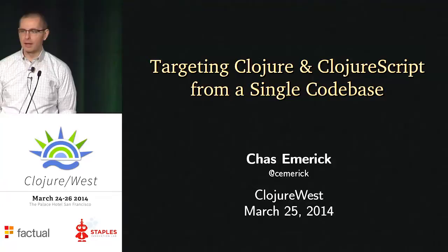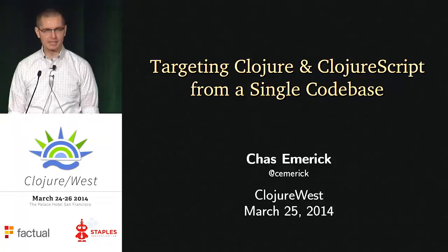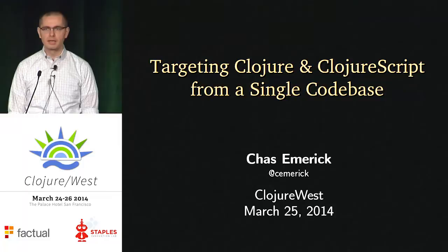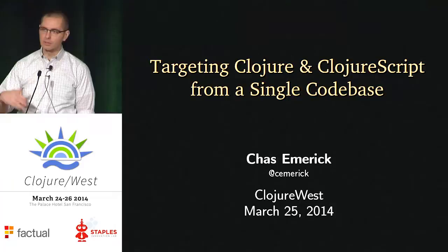So today I wanted to talk with you about something that's on the surface a little mundane perhaps, but I often find myself dealing with these sorts of bits of plumbing, and this one in particular proved to be a particularly challenging bit of plumbing, but one that I think has produced a very positive outcome. So what we're talking about is targeting Clojure and ClojureScript from a single code base.